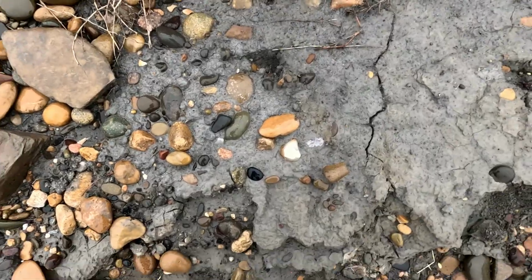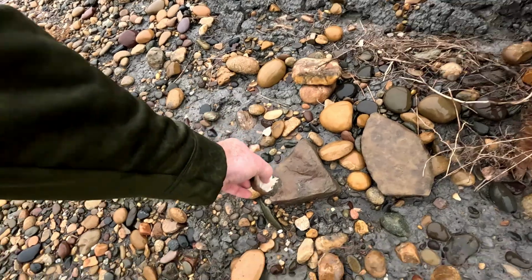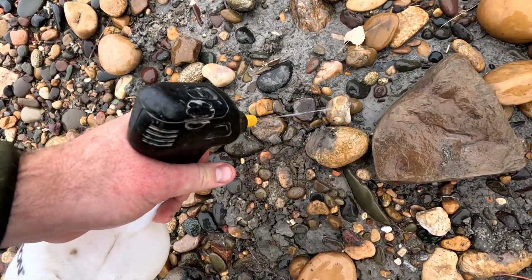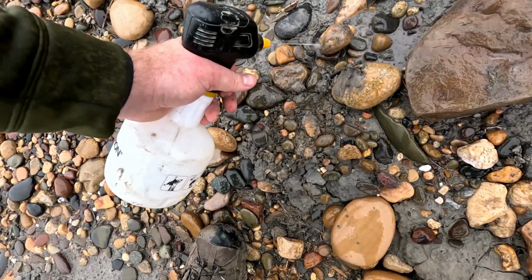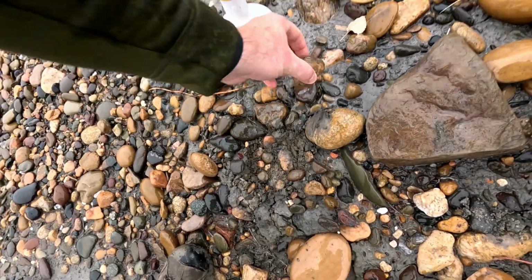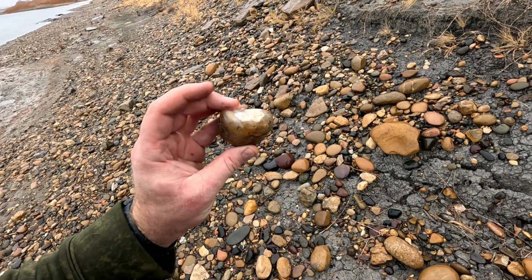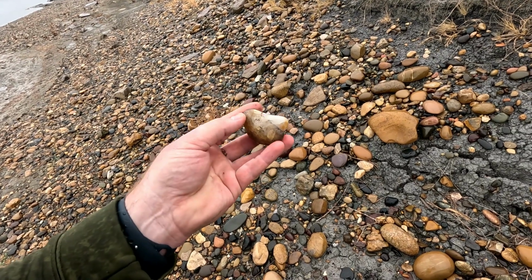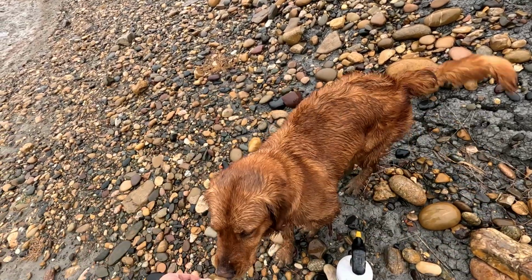Looks like we got another one here. Peeking out, get it cleaned off. Looks like it might have a lot of quartz. Maybe some, I don't know if it'd be waterline or not, but well, it's not waterline, but has a little bit of waterline, I guess, on that top there. But then it's got some different banding down here. That's kind of neat. Hey, what do you think of that one? All right.